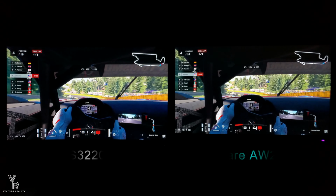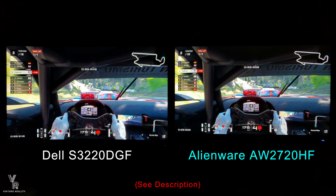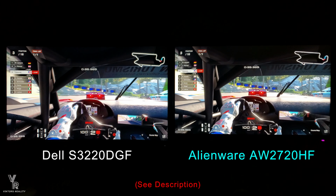Now, the Dell is a 1440p monitor. The Dell can handle a 4K signal even though it's a 1440p monitor. Of course, it'll display a 1440p image, but it won't be able to have 120Hz. It'll be locked in at 60Hz for the next generation on the Dell S3220DGF.